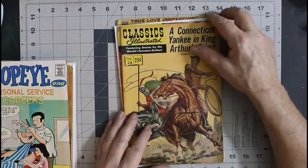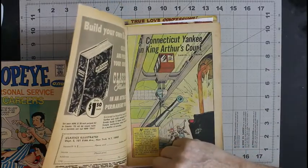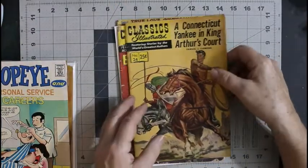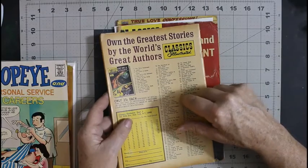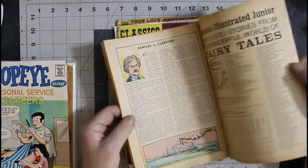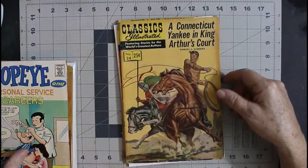from the Overstreet Price Guide. It's like this. It says 1945. That's because they would just reprint them and reprint them and reprint them. And the only thing that really changed was this, the back advertisement, which sometimes is on the back. Sometimes it'll be here. Sometimes it'll be in here. You don't know where it's going to show up.